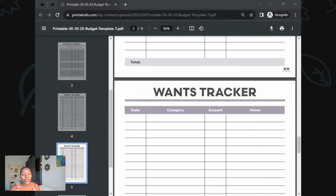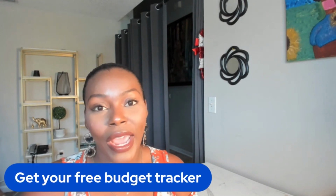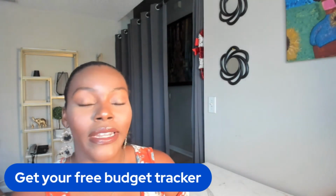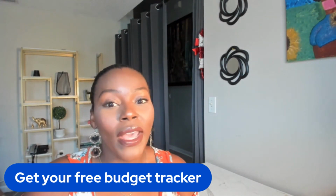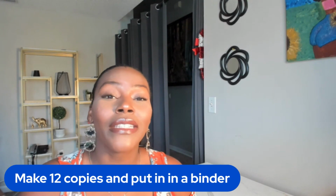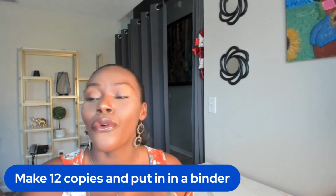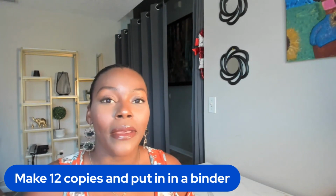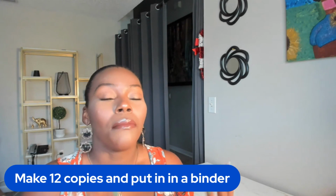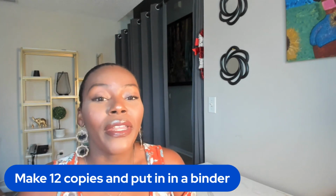Now that we tracked all of our needs and wants, I want you all to start creating this budget. So go ahead and download that free budget tracker. If you already downloaded the needs and wants, the monthly budget was actually at the top. I suggest that you make 12 copies of this and put it in a binder. I don't know how you're going to start tracking it, if you're going to track it monthly or every time you get paid, but go ahead and make 12 or 24 copies, whatever you decide, and put it into a binder.